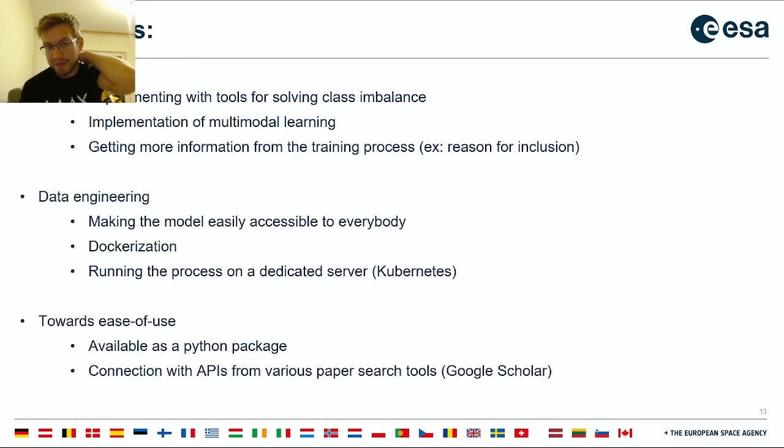Here you can see the points that I've just made in text form, with the added point of experimentation. So we want to solve even more the class imbalance problem, and from an ease of use point of view, move towards accessibility even with a graphical user interface.